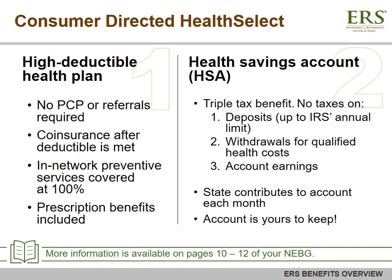As in Health Select of Texas, in-network preventative services are covered at 100% even before the deductible is met. Once the deductible is met, the plan pays 80% towards covered in-network medical services and prescription drugs, and a 20% coinsurance will apply. The 20% is the amount that you'll pay out of pocket.